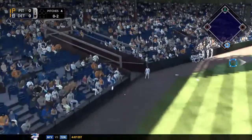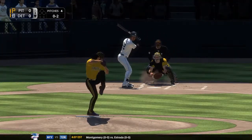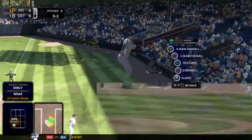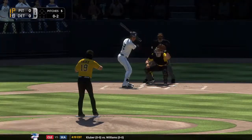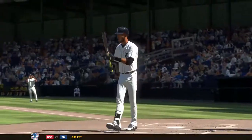Popped up, and this will land foul. Another foul ball. The 0-2 once more is a swing and a miss. That's strike 3.